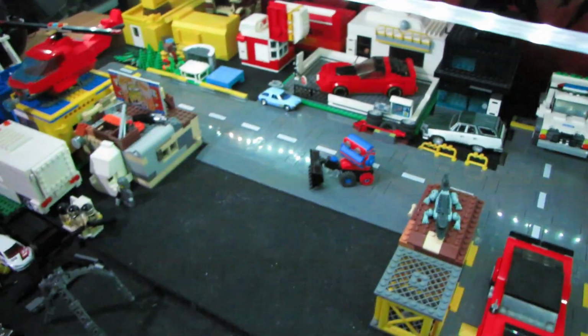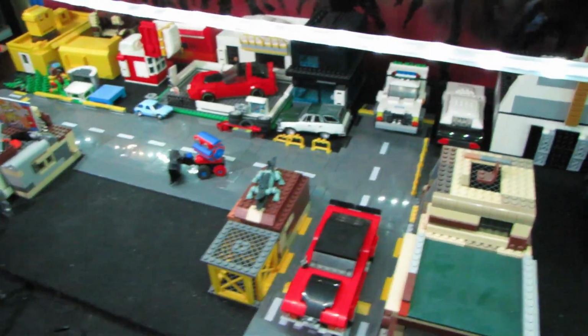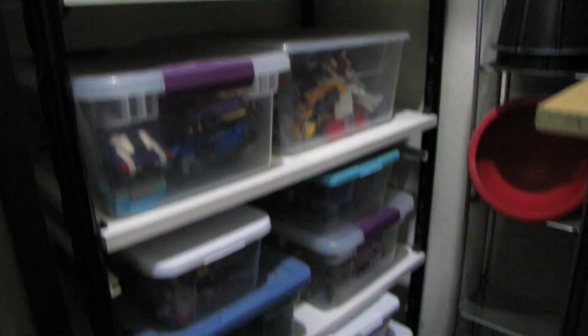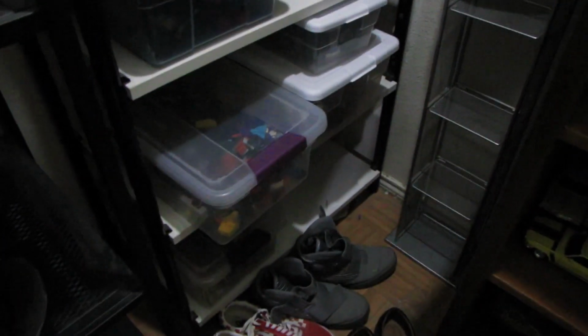There's Unicron. So there's the city. Again, it changes all the time because I like to have variety and make it seem like there's different areas of the town. So it is what it is, and then some extra buildings and stuff that I've yet to utilize. In the closet, I have an entire archive of all the Lego Transformers that I've built over the years, because I keep all this stuff.